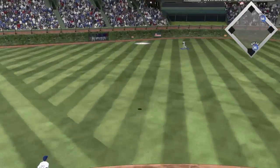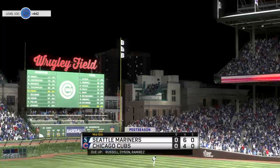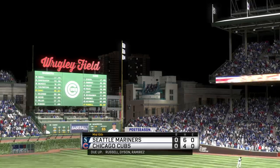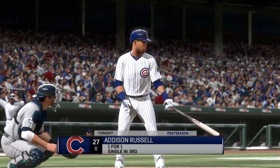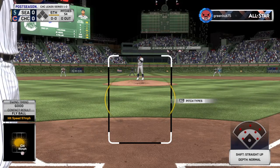A swing and a drive to center field. That one's got a chance. Yelich ranging back. He's there to track it down, and that'll end the inning. Here's Addison Russell. He'll lead it off as we start the home 6th. The shortstop, Addison Russell.